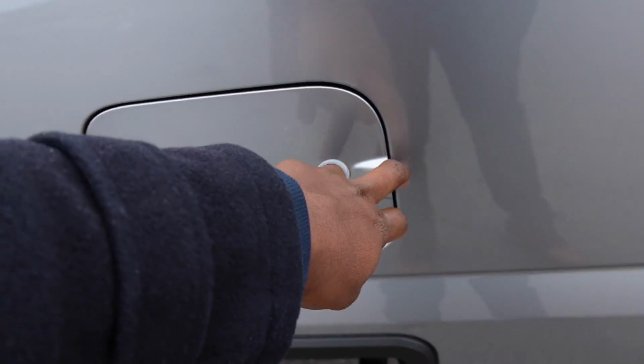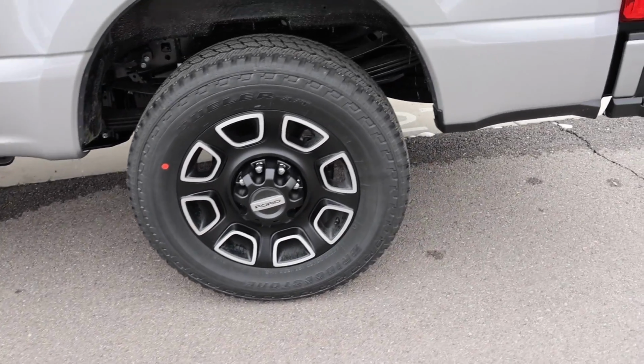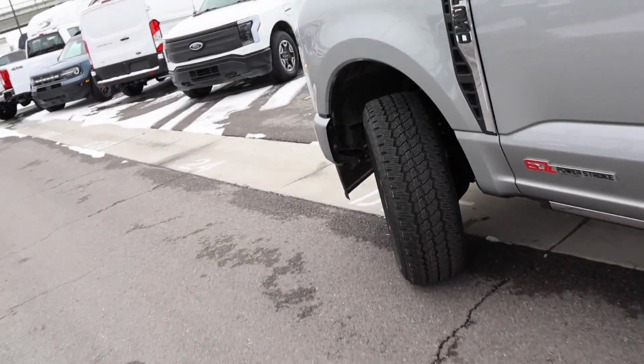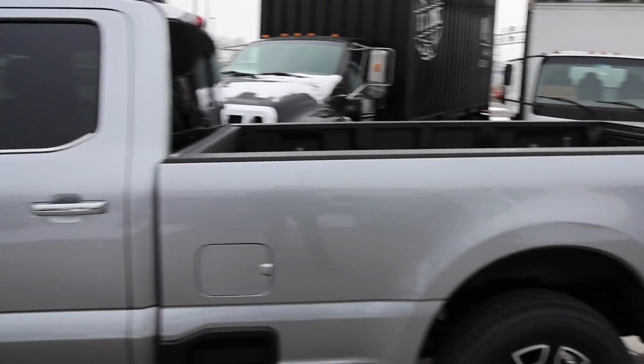48-gallon fuel tank, 7.4 DEF. Here's a better look at those steps. And when you get an F350 diesel, you're going to get 4 leafs in the main pack with 1 overload. They do have this wheel liner in here too. And up front, okay, yeah, this is finished in plastic too. I thought that might have been finished in a fabric material, but it's not.